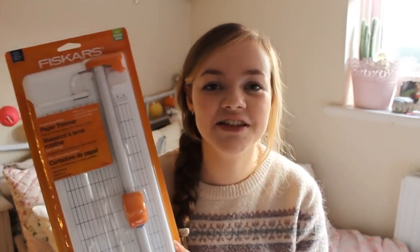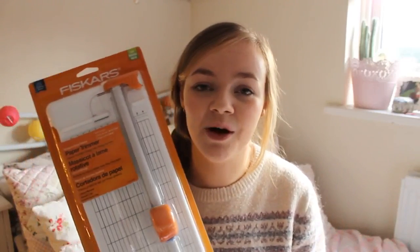Also on the crafty theme, I finally got a Fiskars trimmer, so wonky lines in my scrapbooking will hopefully be a thing of the past because I finally have a 12x12 trimmer. I've never had a trimmer before, so I'm really hoping that this will work and that I won't have any issues with it.